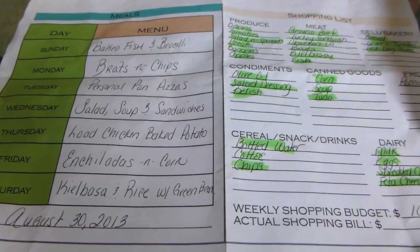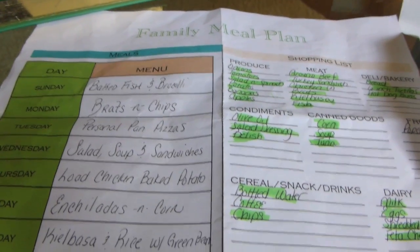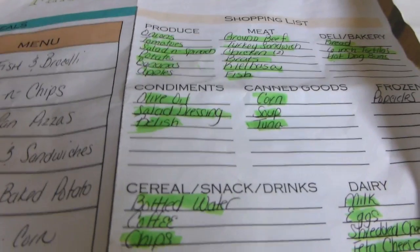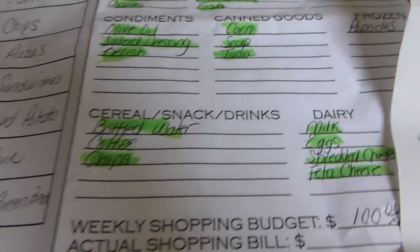So how did I do, guys? You want to know how I did today when I went grocery shopping and having my menu plan? Here is the menu plan back home. As you can see, it's been through some things. It's kind of crinkled up from all the commissary and grocery shopping, and that's fine. And I highlighted everything off of the list, and I'm good to go.